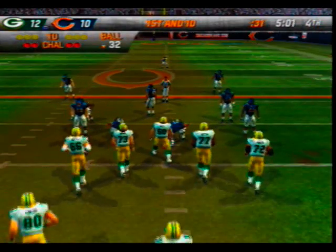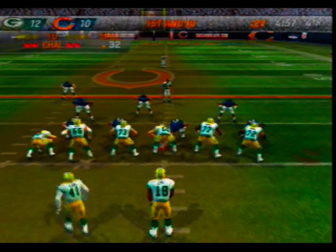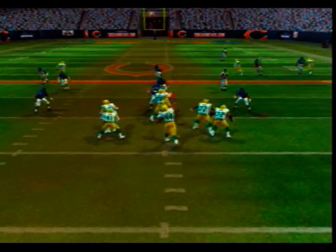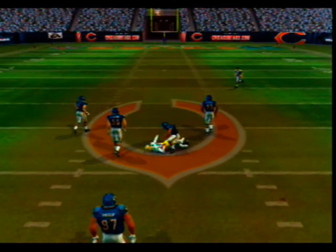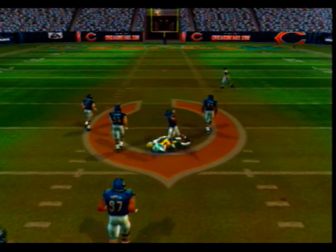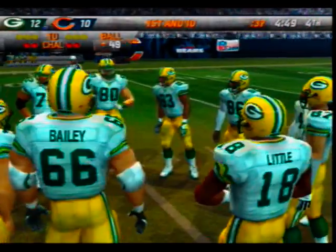Ball on the 32-yard line. There we go. Out of the shotgun, with the pass, right on target to the wide receiver. Good throw, good catch to move the chains. You know, as a receiver, all you have to do is get a step, and this guy's going to put the ball on you.